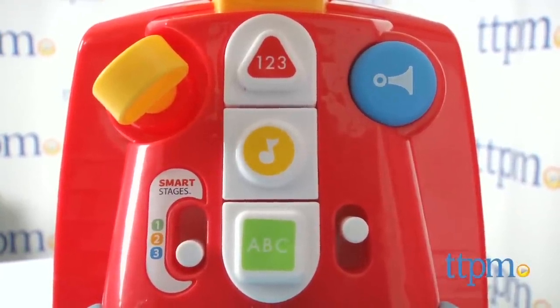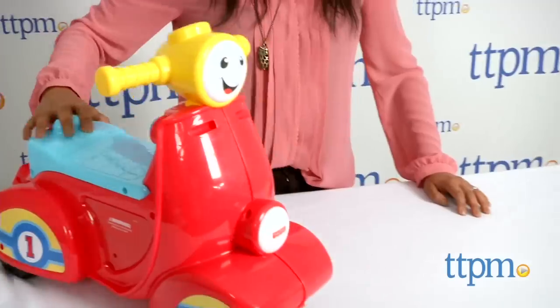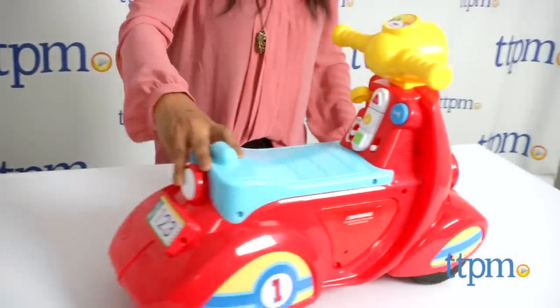The Smart Stages scooter requires two AA batteries, which are not included. This is for ages 12 through 36 months and is made by Fisher-Price.